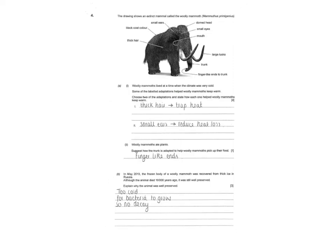The drawing shows an extinct mammal called the woolly mammoth. Woolly mammoths lived at a time when the climate was very cold. Some of the labelled adaptations help woolly mammoths keep warm. Choose two of the adaptations to state how each one helped the woolly mammoths keep warm. So I went for thick hair, which is here. And it's going to actually trap in heat and insulate the woolly mammoth to keep it warm. And again, it's got small ears, and having those small ears is going to reduce heat loss.